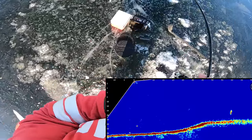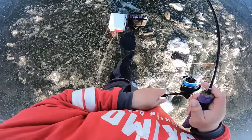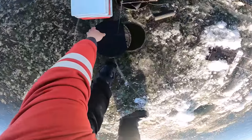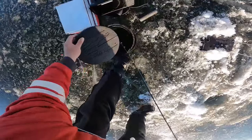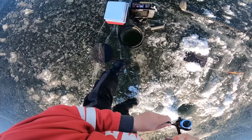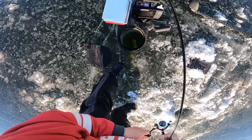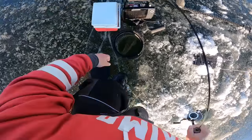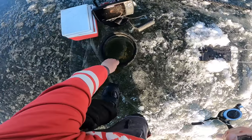Ah, that's nice, to see it on the live imaging first. Feels like a walleye, I'd say. Feels decent, not small. Trying to get my cover. There we go. Not huge, not small, but a nice walleye. That was fun, being able to see it on the live imaging here.